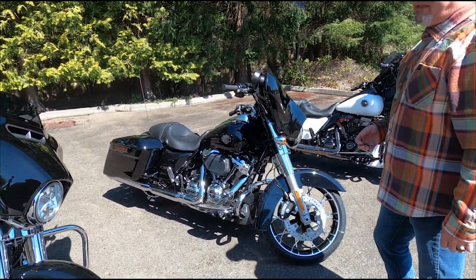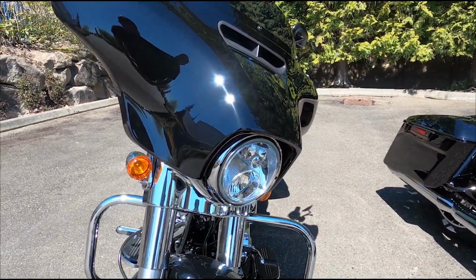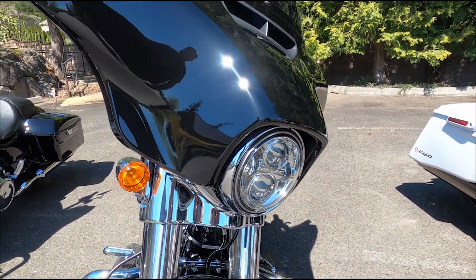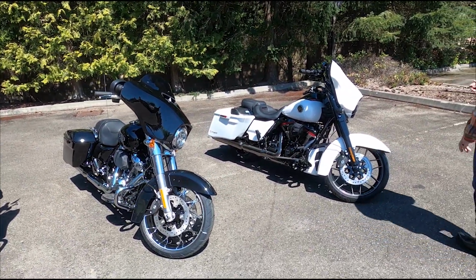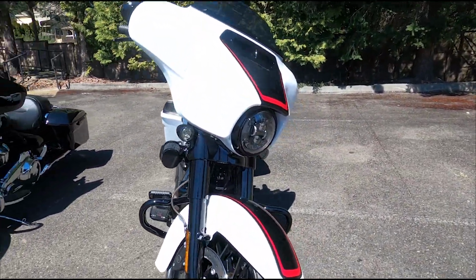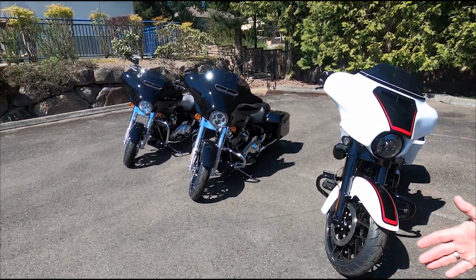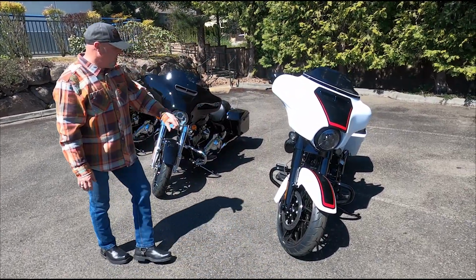Another difference is the headlights. The standard still comes with a halogen headlight, nice and bright. The Special, however, comes with the Daymaker LED, which is about 50% brighter, in my estimation. So not only can you see better, but you can be seen better. And then of course the CVO comes with the Mac Daddy: LED Daymaker Adaptive, a very, very cool light. It actually throws more light as you're cornering in that direction. The CVO also has the low profile bars.